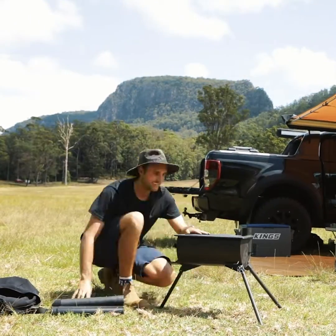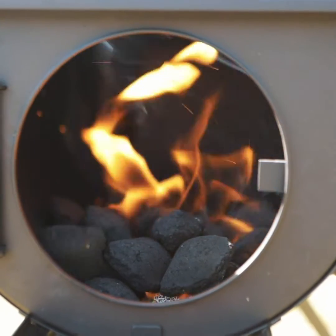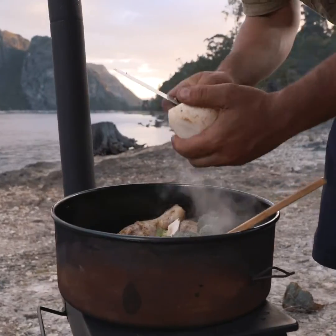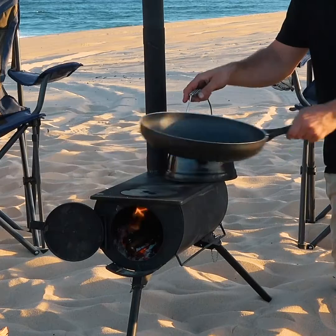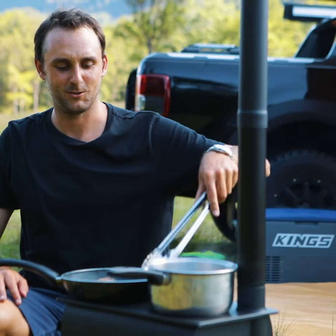This strong spun steel cooking and heating device is fully enclosed and can run on heat beads just as well as wood, meaning it's 100% legal for places like Fraser Island and other national parks that don't allow open fires. And with the large flat top, you've got enough space for 2 pots or pans, so there's plenty of space to cook for your entire crew.